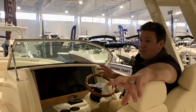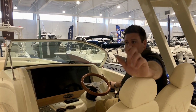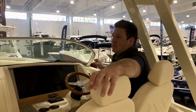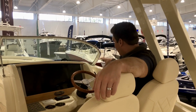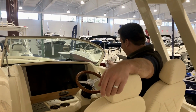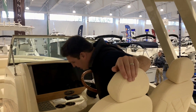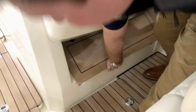My favorite part about Mercurys, especially multiple engine Mercurys, is the ability of having the joystick. The Mercury joystick is really, in my mind, the best in the industry because it's fairly intuitive and it ties in the extra ability of having the autopilot all in one little pod. Very easy to control, very easy to understand. Underneath here, you have a nice teak footboard, and you have your master switches and keys in there. You have a little glove box over here.